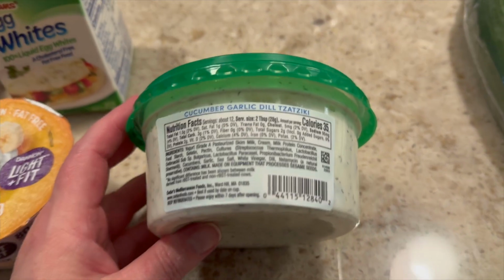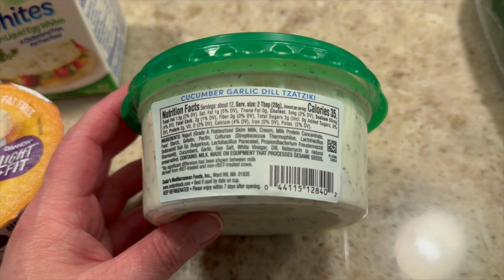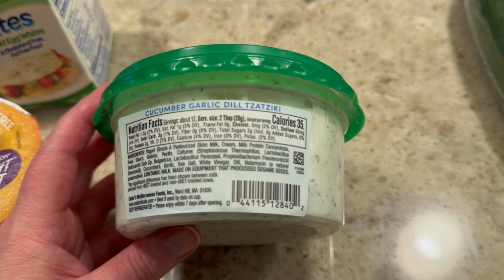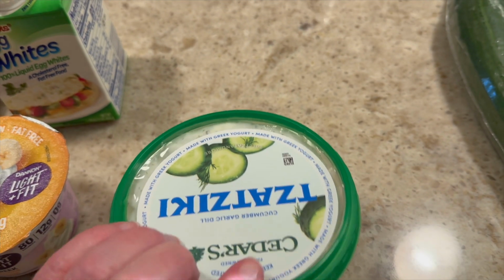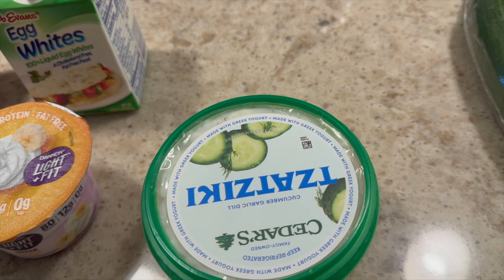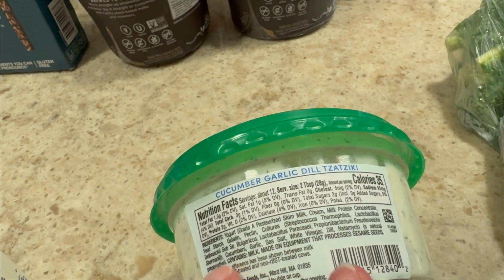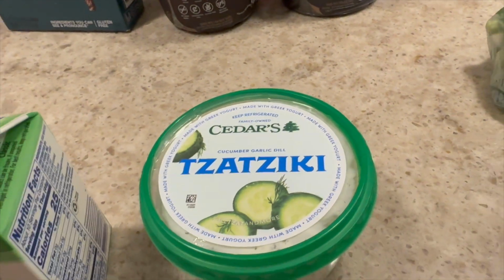And I know I've shown this before, but I'll show it again. It's only 35 calories for 2 tablespoons. And it's just really, really good, really fresh. It's not too sweet. I found sometimes if I buy tzatziki that's pre-made, it has a strange sweetness to it, so I don't like that. It has 2 grams of protein and 3 grams of carbs for that 2 tablespoons. So not too bad, and it's delicious.